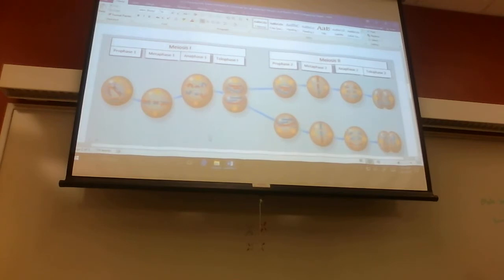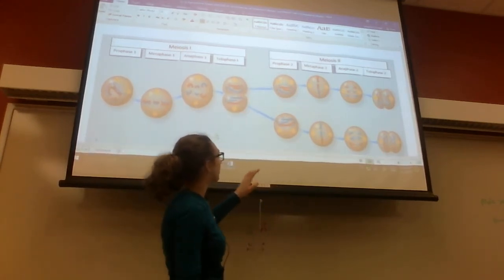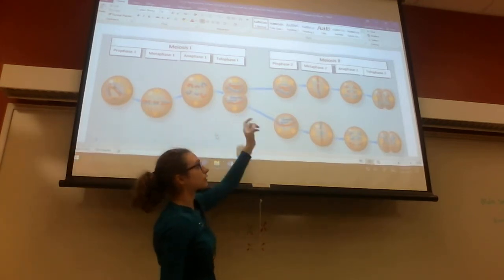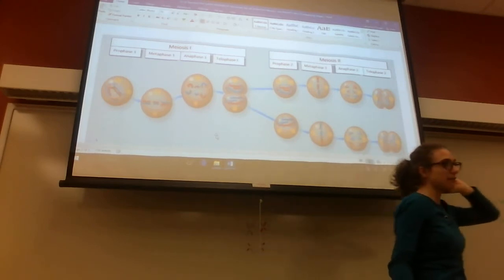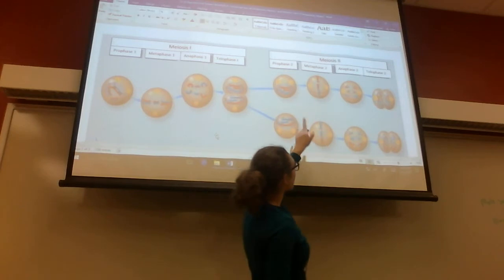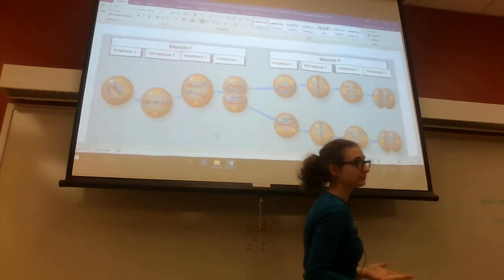So with meiosis 1, you have prophase, metaphase, anaphase, telophase. And then this one cell will split into 2. So in meiosis 2, you have 2 cells now working, but you still have prophase, metaphase, anaphase, telophase. So it's the same thing, but just for meiosis 2, you have 2 cells because it divided. And then at the end of meiosis 2 in a female, you're going to have that egg, and at the end of meiosis 2 in a male, you're going to have a sperm.